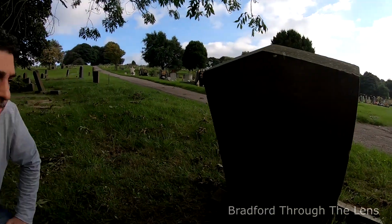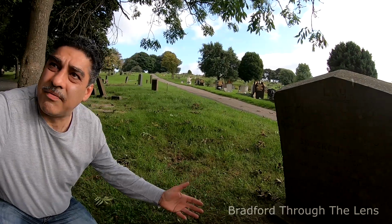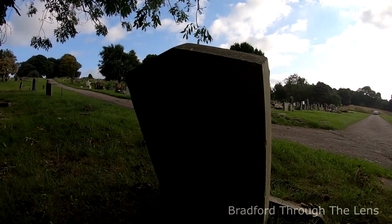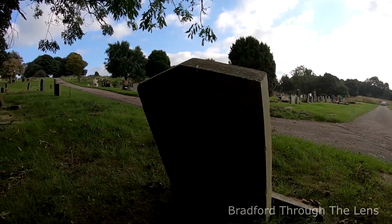So maybe that's to do with no proper infrastructure being in place at the time, and there were new arrivals, and you can tell by the look of the grave as well. They were relatively poor people in a new country, finding their way around, and just relatively modest graves.